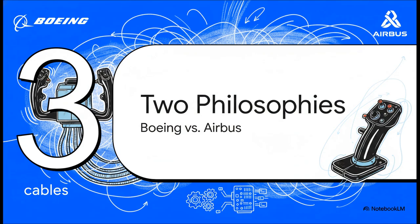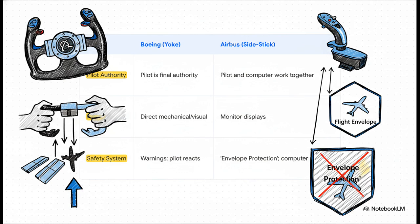And this massive difference in technology, it's not just a random engineering choice, no way. It actually reflects two completely distinct philosophies about the relationship between the pilot and the plane. It's a fundamental disagreement on the very art of flying. And this table just lays it all out perfectly. Boeing has always been about pilot authority. The pilot is in charge, they have direct control, and the plane gives them warnings like a stick shaker that the pilot must react to. Airbus, on the other hand, sees it more as a partnership. The computer is like a co-pilot, and it has this amazing thing called flight envelope protection that will actively stop a pilot from doing something unsafe.